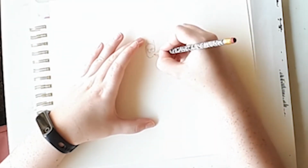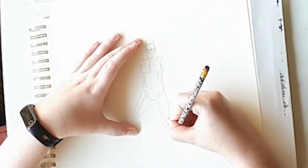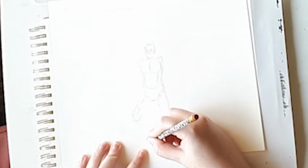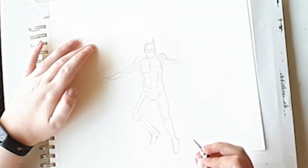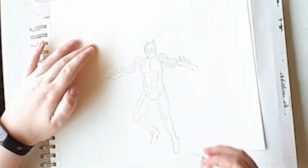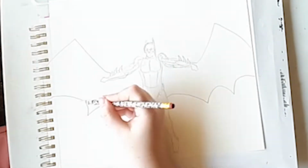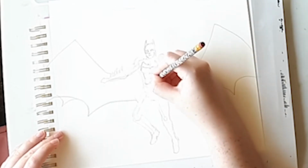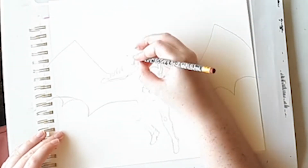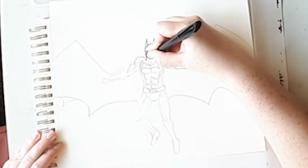Alright, day 3 was bat. Now I actually did try a few attempts of drawing an actual bat animal, and it just was not looking good. It was not working out, and I was just struggling with it so much. And so I decided, okay, what else could I draw? I guess there's Batman, and there's a lot of other things I could have done, but I settled, okay, I'll draw Batman because I like comic books and it's not that bad.